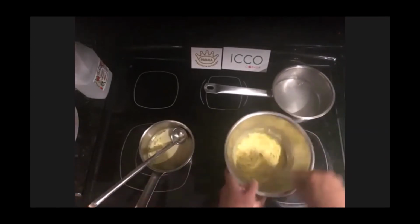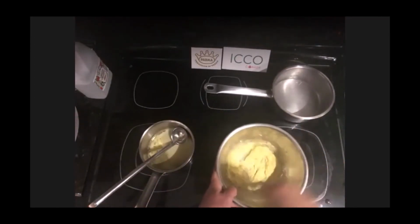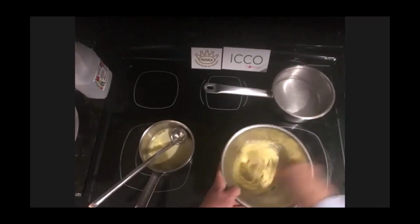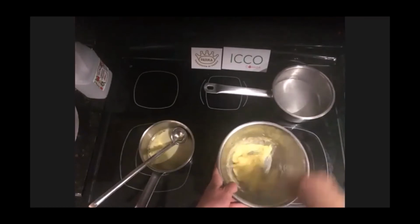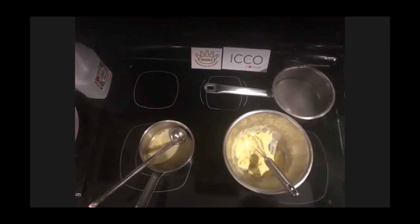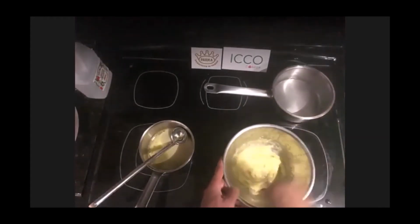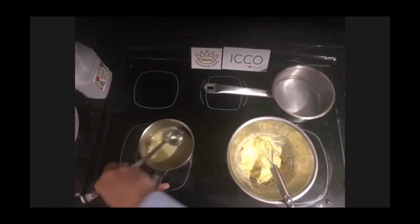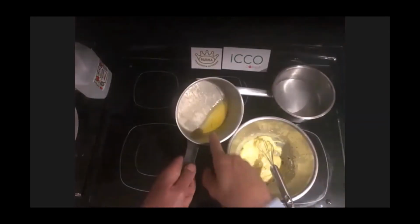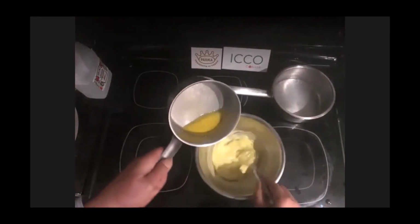Once you get about half your butter in, you can be a little bit faster with your incorporation of the butter. You can add it a little bit quicker. And you can see how it's super thick now. Still warm, which is okay. And now we're going to add those milk solids, that liquid from the bottom of the pan. And this is where we adjust the consistency.